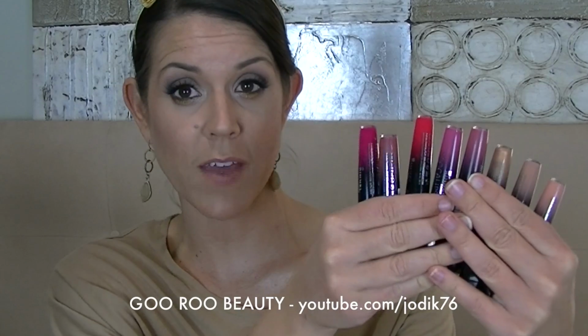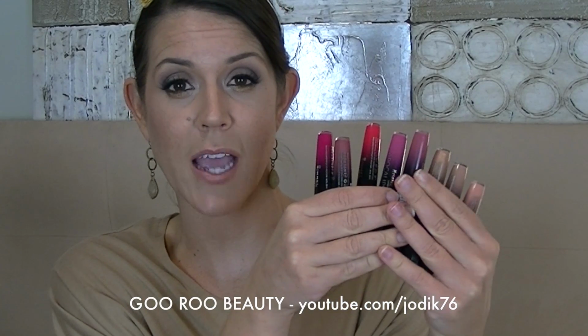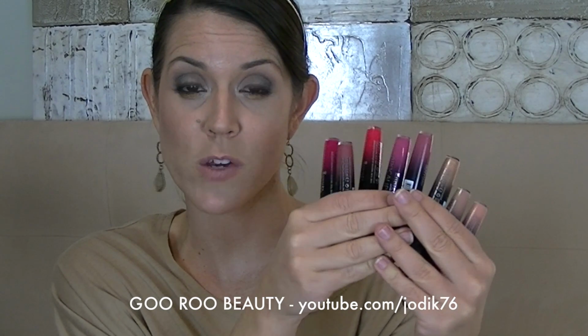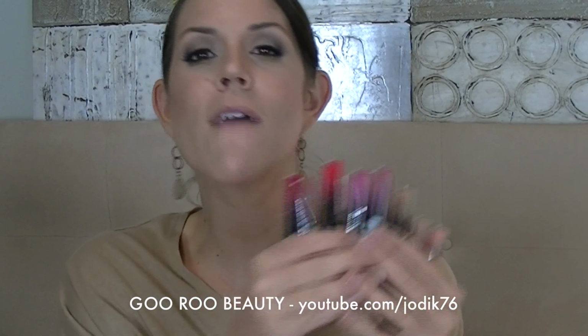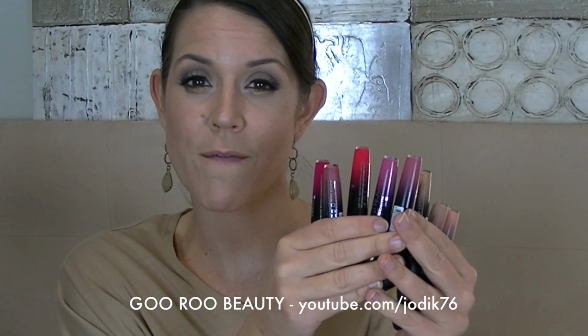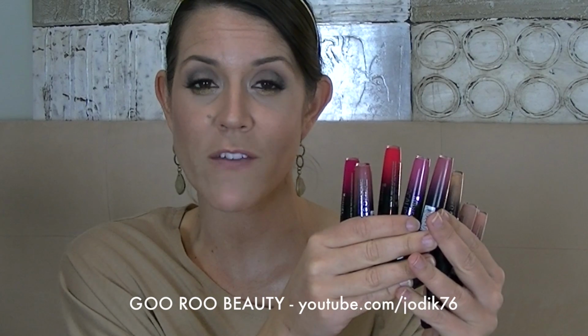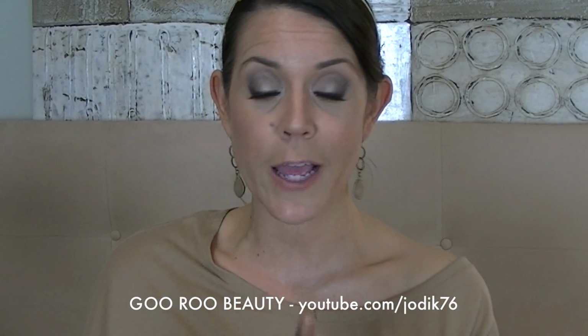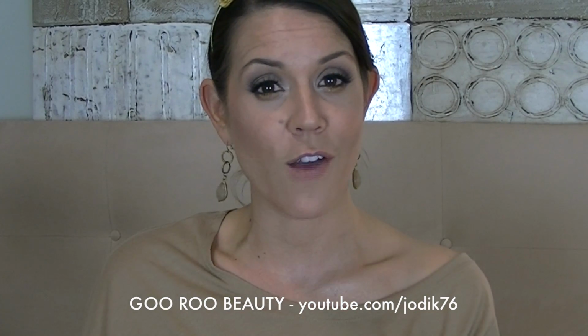I will be swatching these on the lips and posting a video hopefully soon showing you what these look like on the lips to see which ones you might like to pick up. People have raved about this product. I did mention one of these as my favorites in a recent June beauty favorites video, the gold one, which I am wearing today just alone on my lips. I love it as a highlighter over another colour.